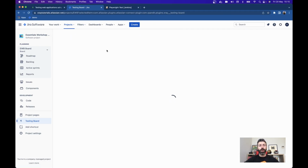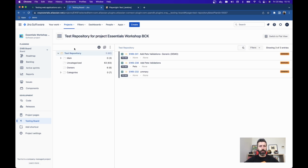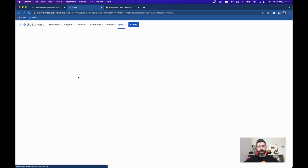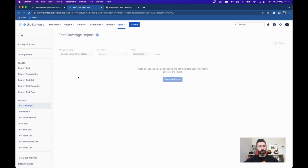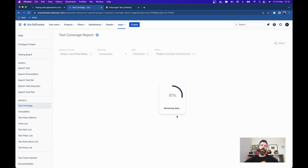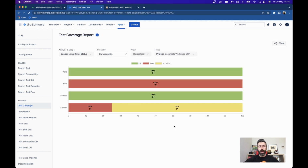Coming back to my board, let's look at the reports and see what they look like. So, reports. I'm going to go over the test coverage one. It's the first one that we have. In here, I'm going to view this report grouped by components. It's going to generate a report, and now I have, for each one of the components that I have defined, all of the stories that are associated with this component and the overall status of the tests that are associated with them.